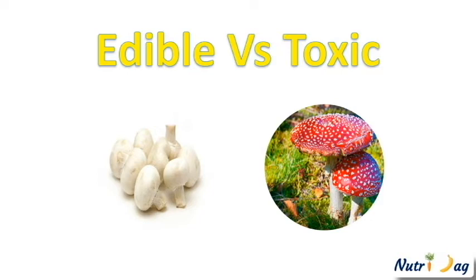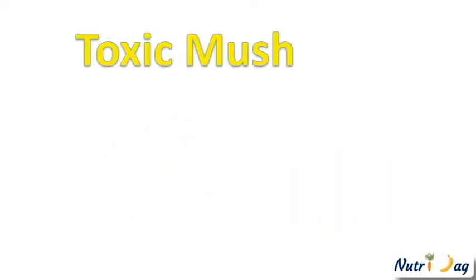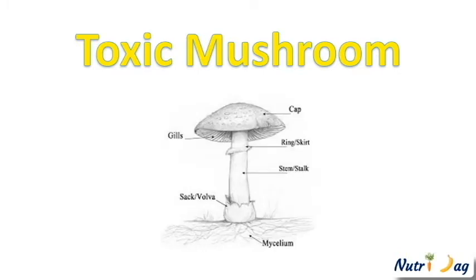It's also not true all the time. Poisonous mushrooms are usually beautiful, colorful in appearance. Avoid mushrooms with white gills, a skirt or ring on the stem. Toxic mushrooms are red on the cap or stem. And finally, don't consume any mushroom unless you are 100% sure of what they are. Once you are sure it is edible, only then consume it.